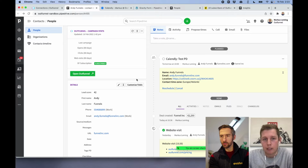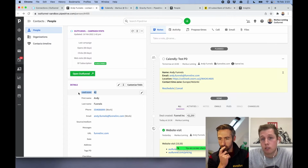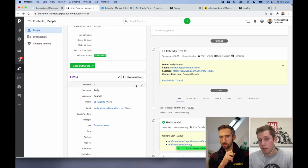Before I dive into the connecting element, you can also see that there's a field here called lead score. This is created automatically by Outfunnel based on your configuration, and it's something we update constantly. If there's, for example, a new website visit, we add points here, and the contact gets a higher lead score. I'll dive into it later in the demo as well, but I can't contain myself, so let me tell you about it already.